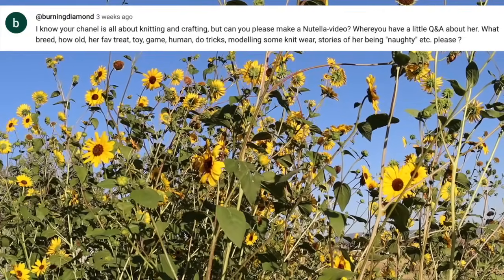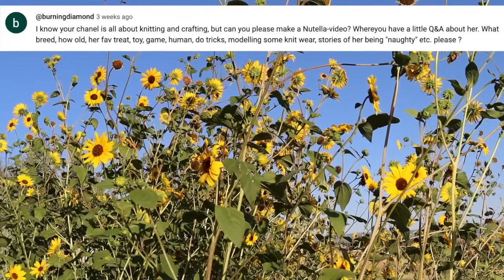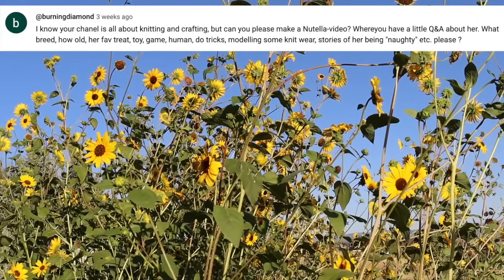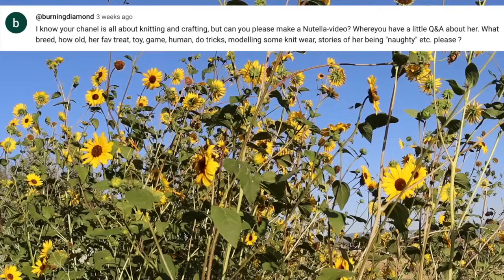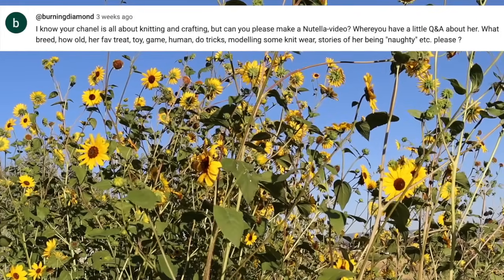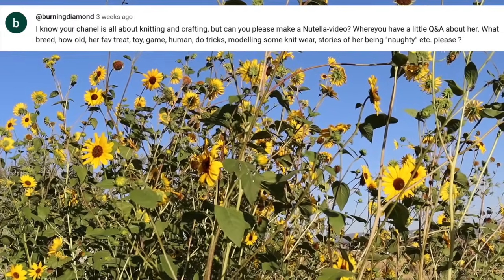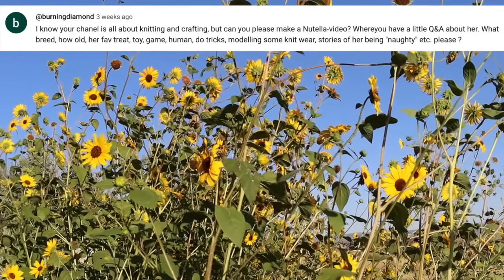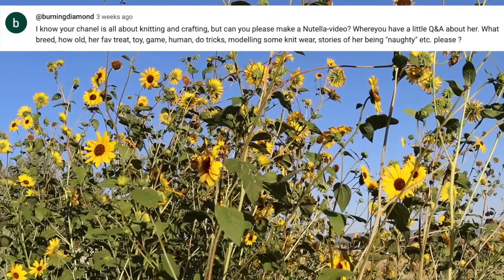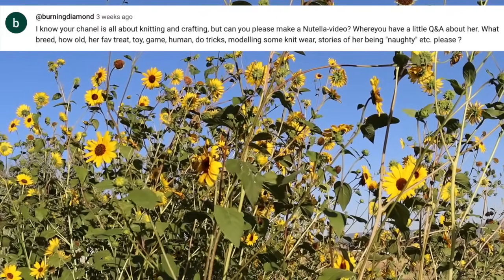And just to answer a few of those questions, she is a mini Australian Shepherd. She is almost 8. She likes any food. If there is food, she will eat it. She's highly, highly, highly food motivated. So I don't think that I could name a favorite, because her favorite is food. She likes any toy that squeaks, and I can go over more of that in that video if that's something that you all are interested in.